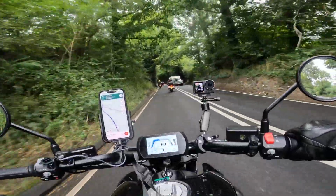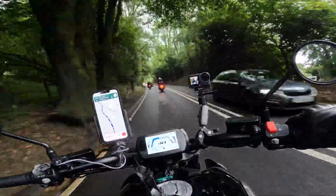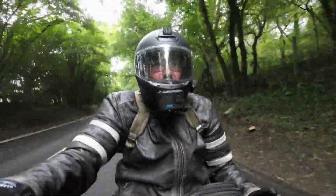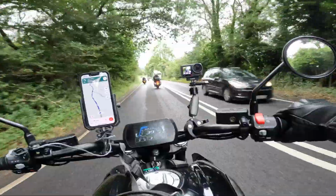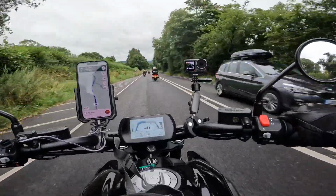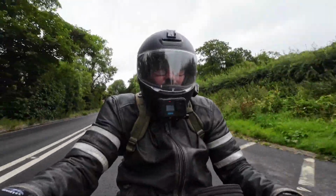Now, one of the things is that when I've been stopping and talking to the group, Paul turned around straight away at the petrol station and said, that's a nice looking bike, it's not normally my cup of tea, but I like the look of that. So I'm going to look forward to getting exactly what he thinks about the bike a bit later on.